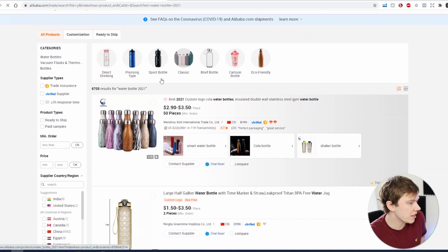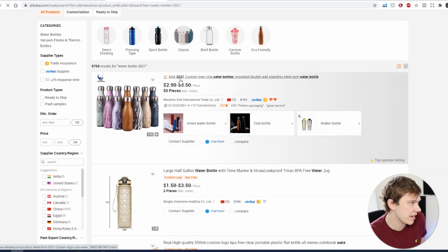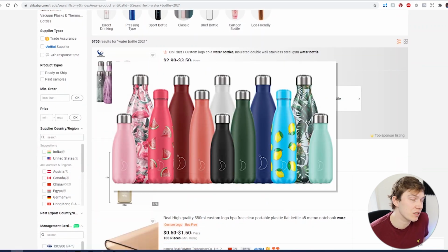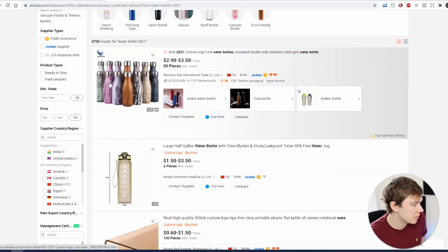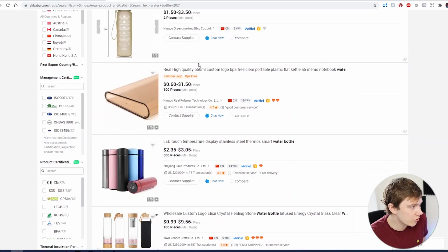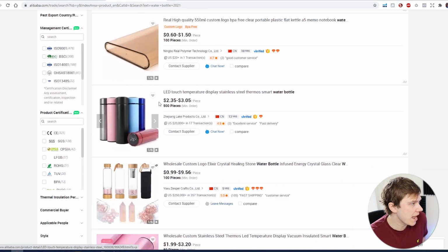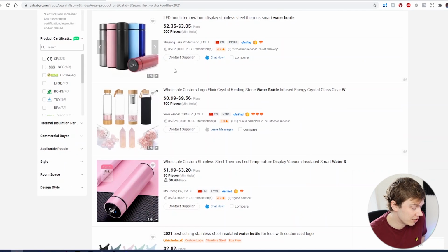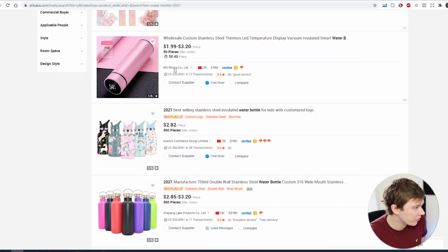So here already you can see we've got one product here that says 2021 custom logo. That design kind of looks similar to the Chili's bottle design, but it does look a bit different. I don't think I've seen these patterns before, which is quite cool. We've got an LED touch temperature display water bottle. I don't think I have actually seen that before, so that is something to remember for a couple of minutes. Let's have a look what else we've got.